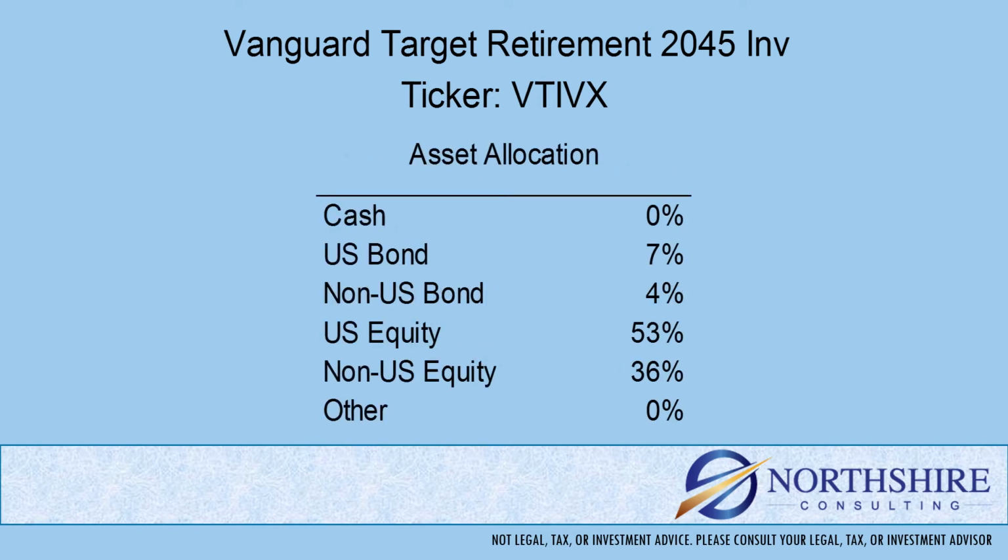There's a couple things that we look at when we see a simple asset allocation like this. The first is equity to bonds or stock to bonds. So cash, US bonds, non-US bonds obviously fall in that bond category. And then we look at the equity exposure. This portfolio is more so weighted in equities. That means it's going to be a little bit more on the aggressive side. We know over time that equities have outperformed bonds, but they also take a little more risk to do that.